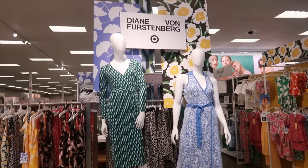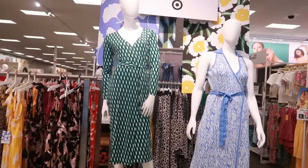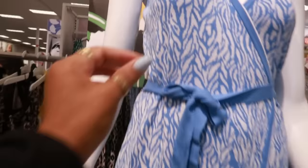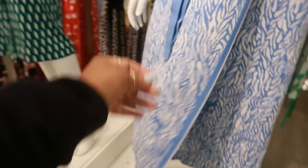So the Diane Von Furstenberg items have hit Target, and of course I'm here. I wanted to look at them so I could show you guys what they have in the collection. I think most of you guys have already seen everything online, but we're gonna look at it again today in person. This is so pretty. I like the wraparound dress, which is what she's known for. Very pretty, very soft. You have this green one.